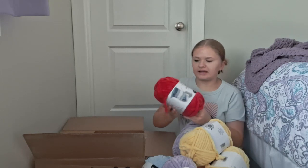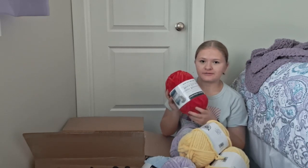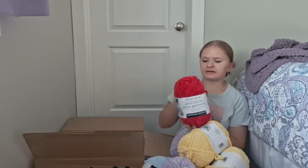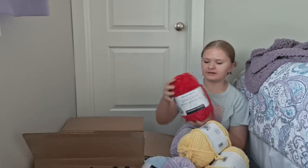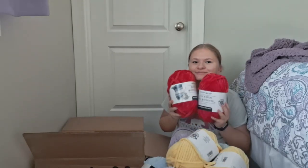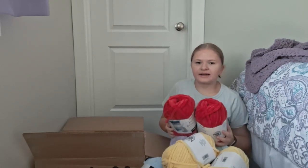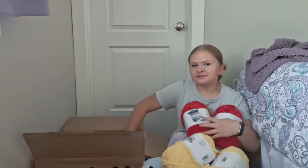I also have this red. This looks a lot more red on camera than it does in real life. All of these yarns look a little bit different in person, and by little I mean a lot. This is like a dark red. What's it called? It's called red. Surprise. And I bought 2. I'm gonna make strawberries out of these. I don't remember if I had another plan for these, but they're gonna be strawberries.